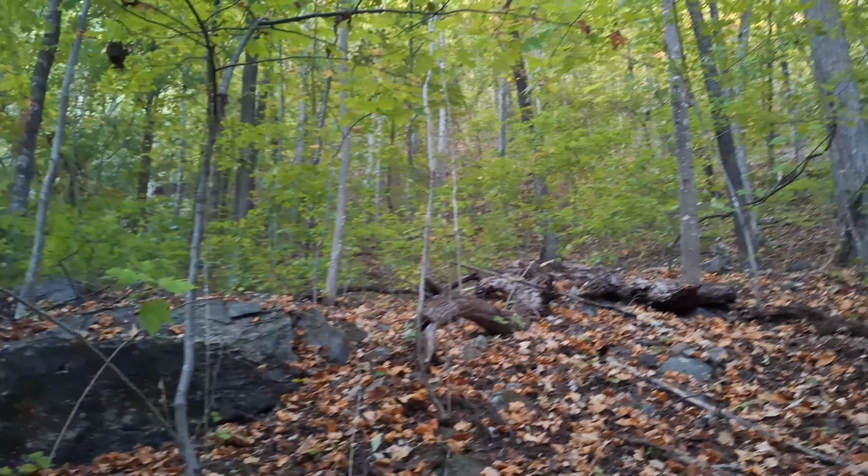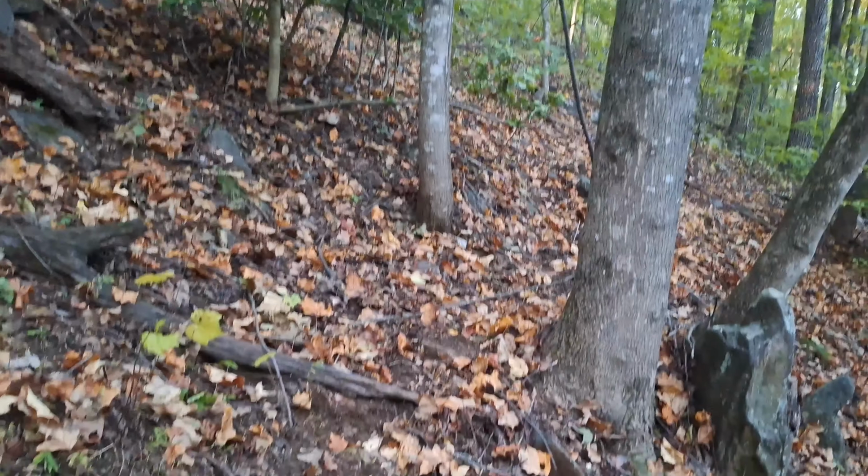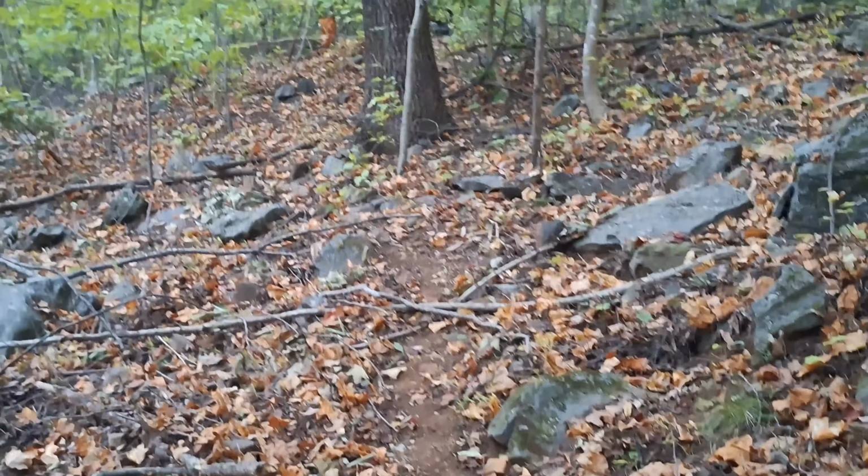Well, I made it up on this hickory bench right here. And good Lord, that is a smoking hot bear trail. Wore down to the dirt. I'm getting close.